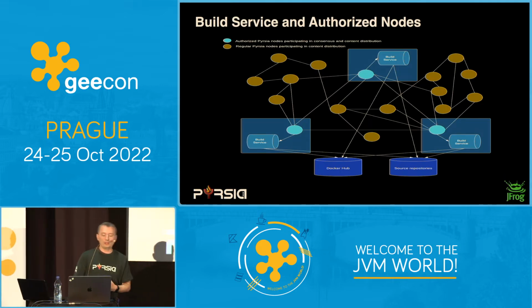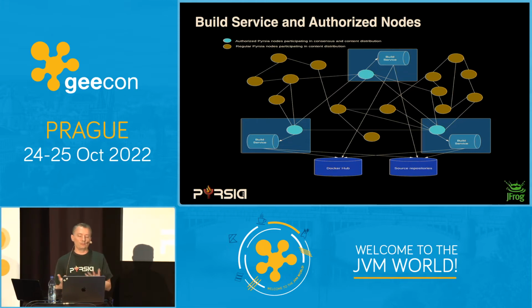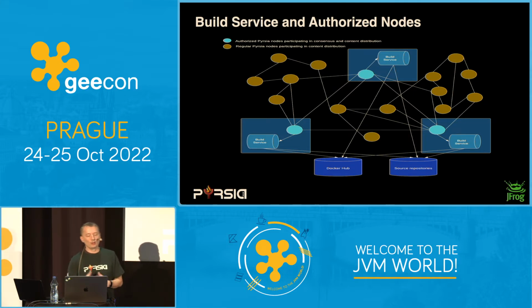So you now have a better understanding of how easy it is to join the Pyrsia network. And actually, at the moment you start running Pyrsia on your local machine, it means that you're basically part of the global Pyrsia network. There's not really much config going on here, so it's quite easy. Also, the Pyrsia CLI terminal tool is very straightforward.